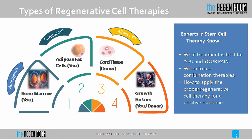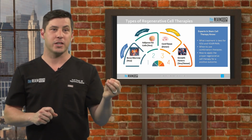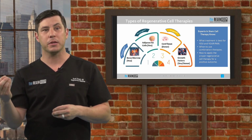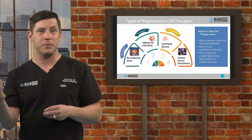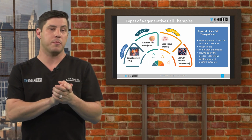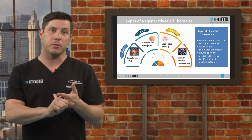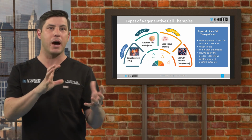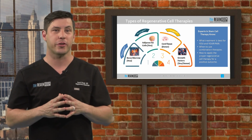So let's talk about the types of regenerative cell therapies that are out there. I'm going to divide this into 2 broad categories. We have therapies that come from you, or autologous therapies, and then we have allogeneic therapies that typically come from donated placental tissues after the birth of a live, healthy baby. So the first part, we talk about bone marrow and adipose tissue. We can also talk about platelet therapies that are growth factors that don't have any stem cells in them, but those things might be used in some combination to help you.